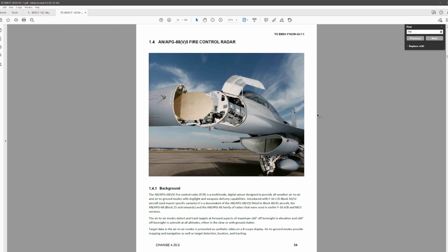So that's just something new about that, and they're actually testing. There's a couple of them here at Edwards that have it. Yeah, so it's pretty cool. And not the Greek, but I think the Taiwanese, their F-16 Vipers are going to get the APG-83. That's their contract to get them.